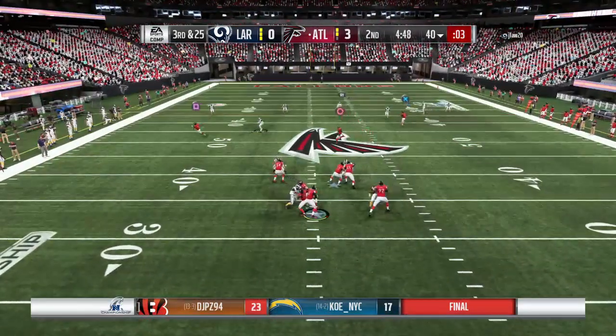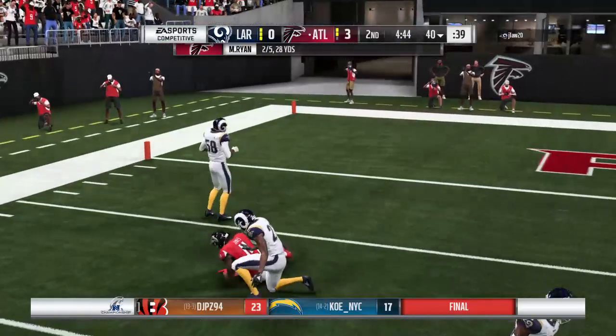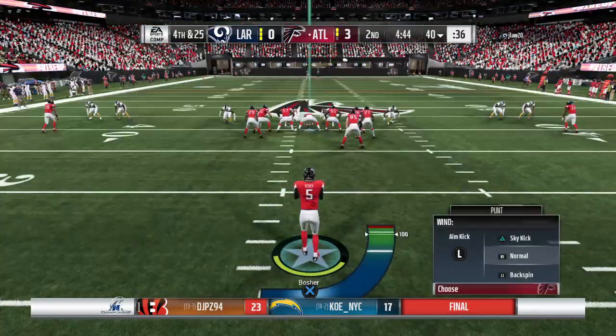Operating from the gun, Ryan, looking downfield for Jones. And incomplete. The contact made the ball roam free and brings up 4th down. Yeah, that play was pretty well doomed right from the start.